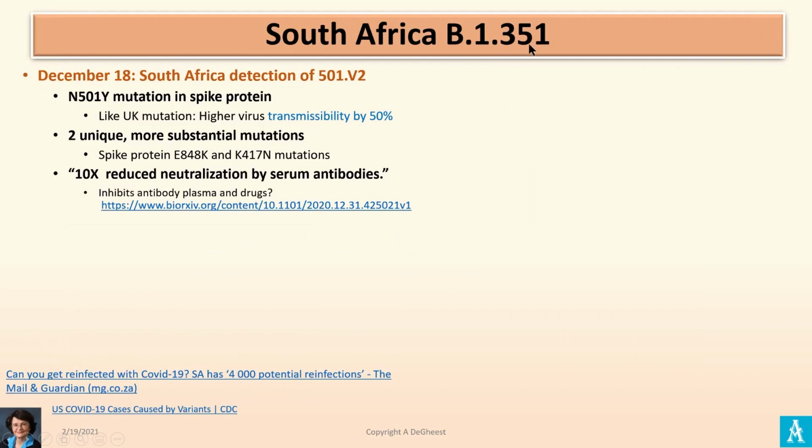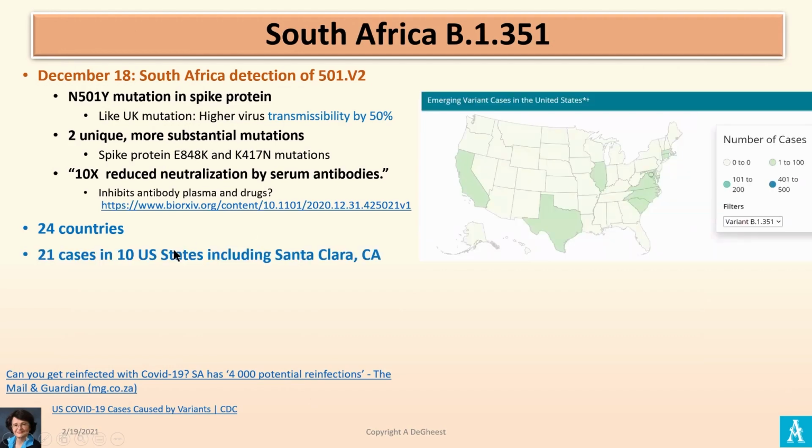The South Africa is the B.1.351, and that's the mutation to the 501, which is the attachment to the ACE2 receptor. So it increased the transmissibility by 50%. It's already in 24 countries. There are 21 cases in the US, including Santa Clara. And you can see where it's happening here. These are the states where they have the highest amount of cases.